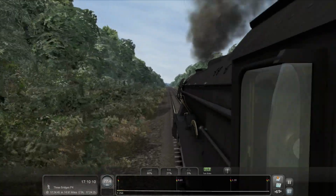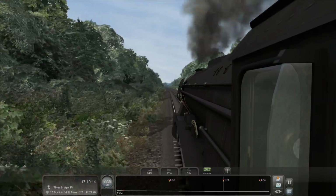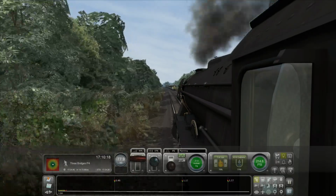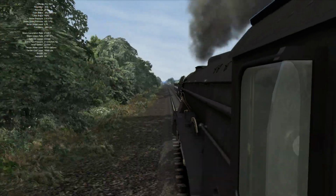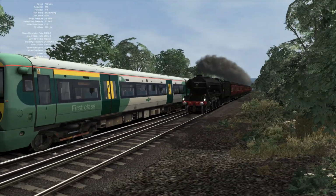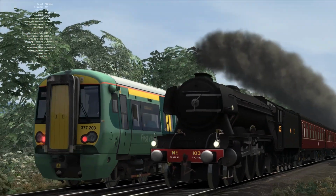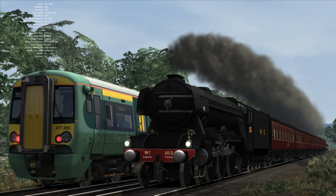That is something I do have to do. I have to stop a steam train. It's going to go well, I feel. Putting lots of water in at the moment. Going past the 377. Hang on. This has got to be done, because it's old and new, and that's the important thing. Well, technically it's Southern versus LNER, but you know, shh, no one needs to know that.